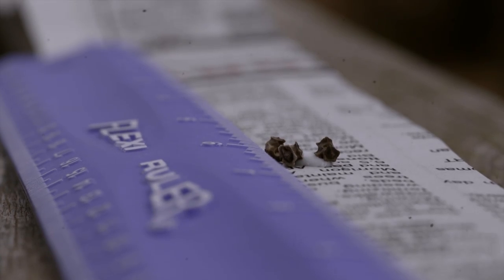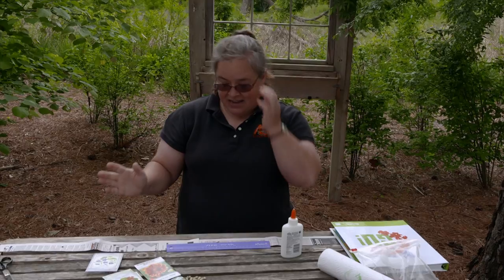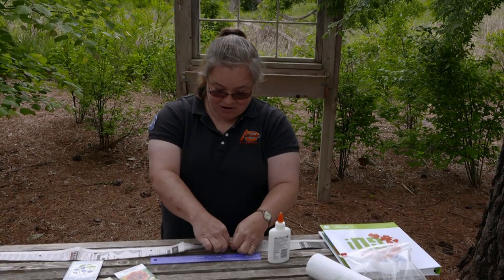All right. And this is just newspaper that I tore into strips. You can bury the whole thing and it'll all disintegrate. The glue won't do anything to hurt the seeds. So that's as many seeds as I have or I want.